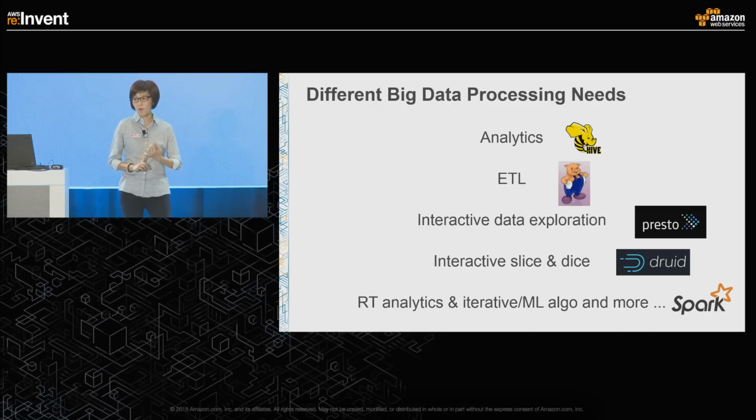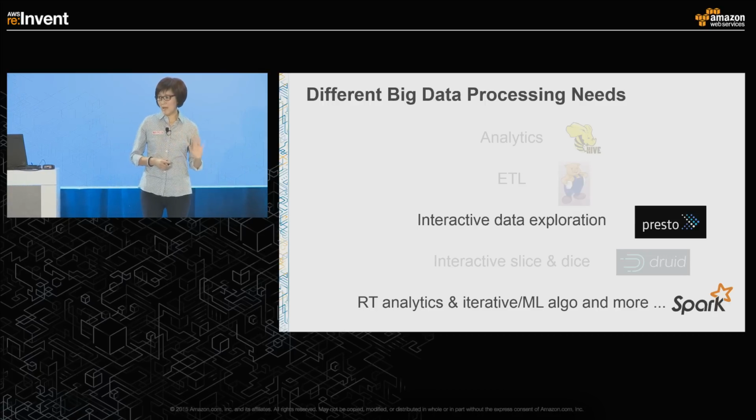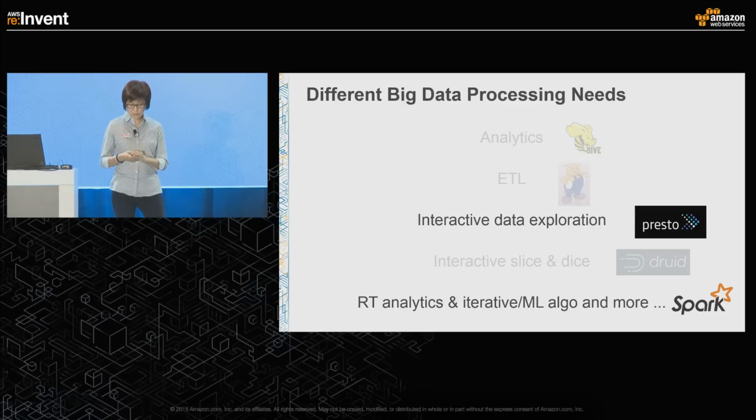We also included Spark in our platform this year. It's going to expand the use cases of our platform by allowing users to more efficiently do interactive ML algorithms, real-time analytics, and more. So in this session, I'm going to focus on talking about Presto, and Dan is going to focus on talking about Spark.